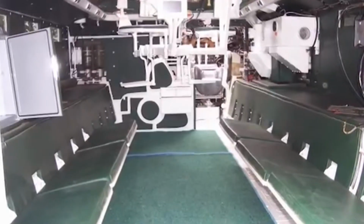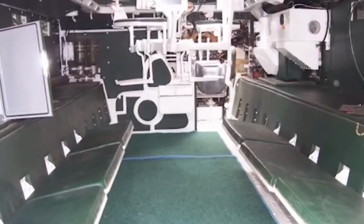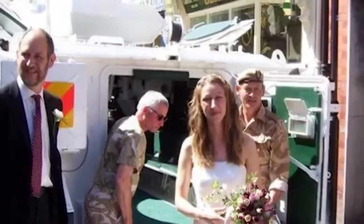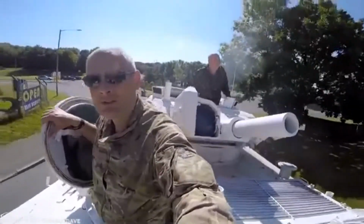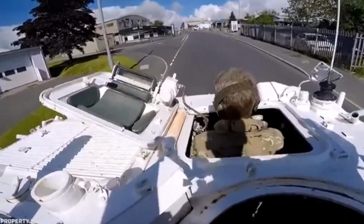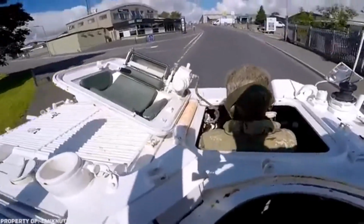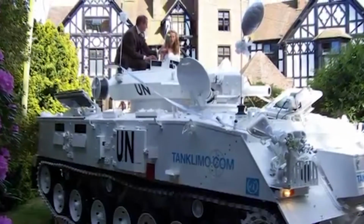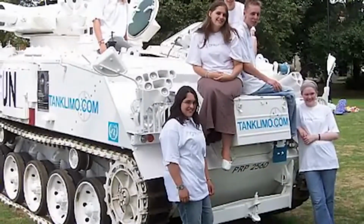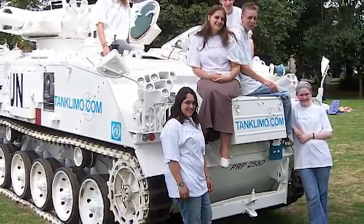There are 2 rows of rather comfortable seats on which guests can sit, and there's also enough free space for dancing, for example. The tank equipment, of course, is also available, and imagine how cool it is to lean out of the hatch of not some usual boring car, but a real battle Hulk. You can rent the limousine tank, and it will cost you $2,000 to $5,000 over the weekend.